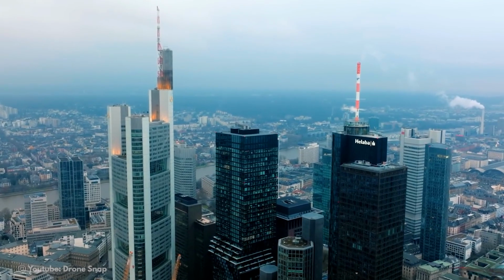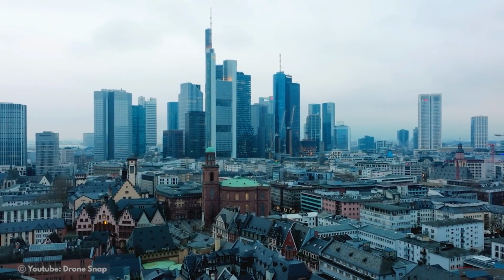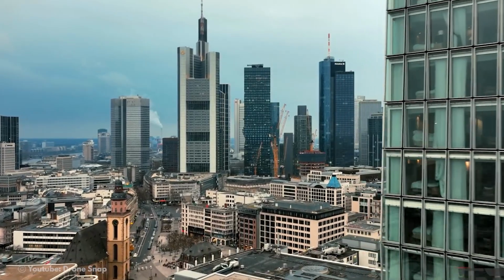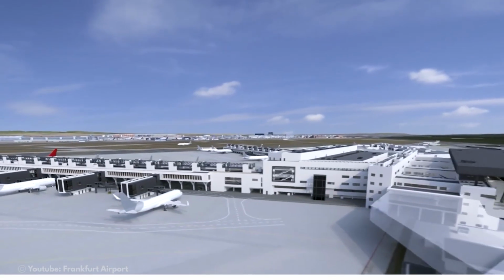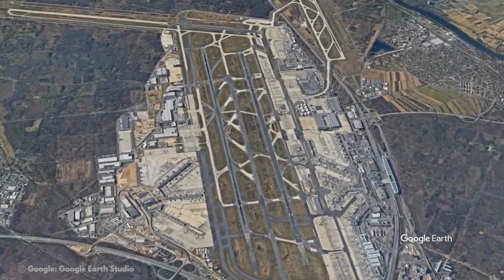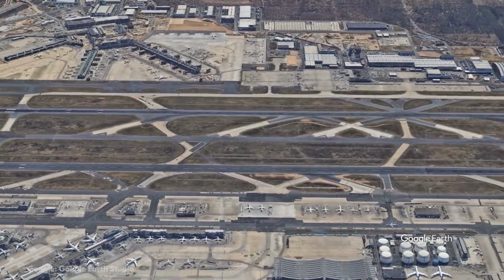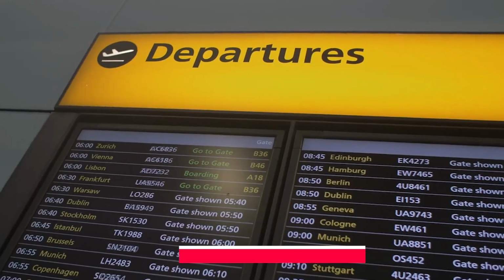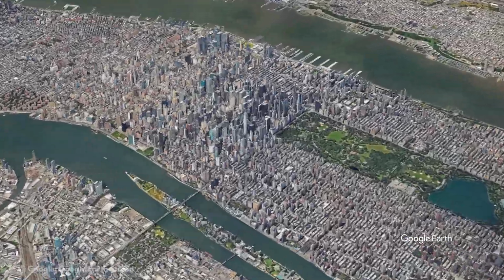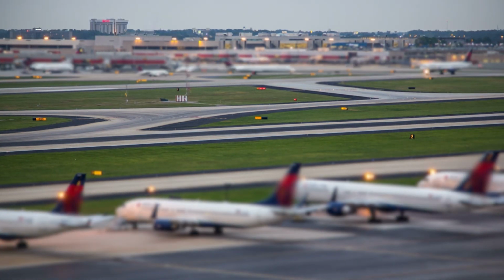Frankfurt is a contemporary metropolis, well known for being Germany's financial hub. The city also functions as a significant international center because it is home to the biggest airport in the nation. Situated to the southwest of the city center, this airport boasts of being the busiest and most connected in the world, with flights to 330 locations. It takes up an area about half the size of Manhattan, with 4 runways and 2 main passenger terminals.